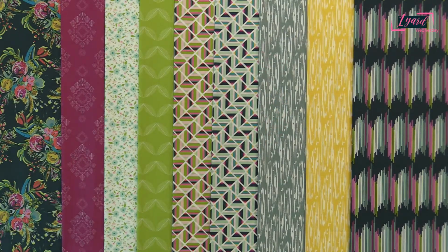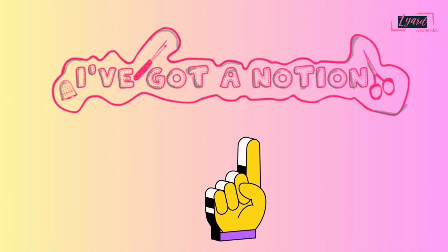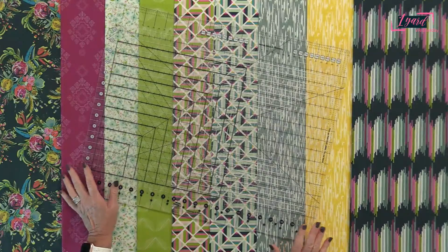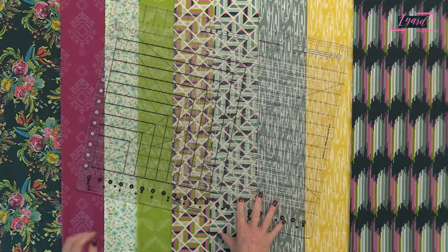So let's move on, and I'm going to show you my favorite notion. You probably would guess it on your first guess. I'm going to talk about the Stripology XL ruler. And you know, we are celebrating 10 years of Stripology this month, 10 years since the first Stripology ruler came out.